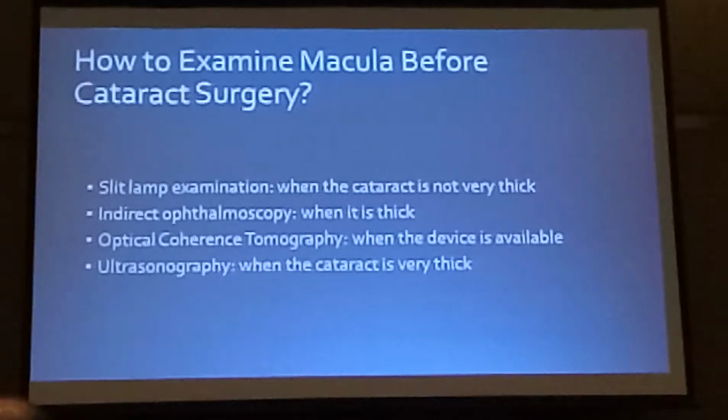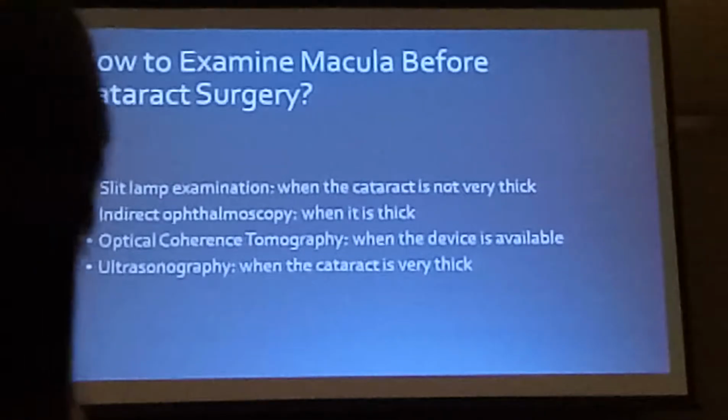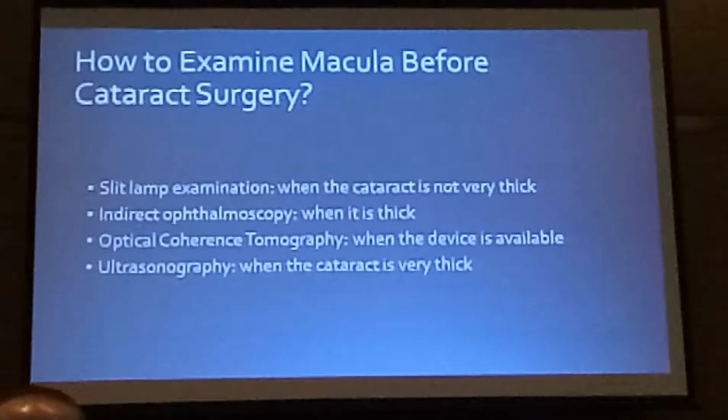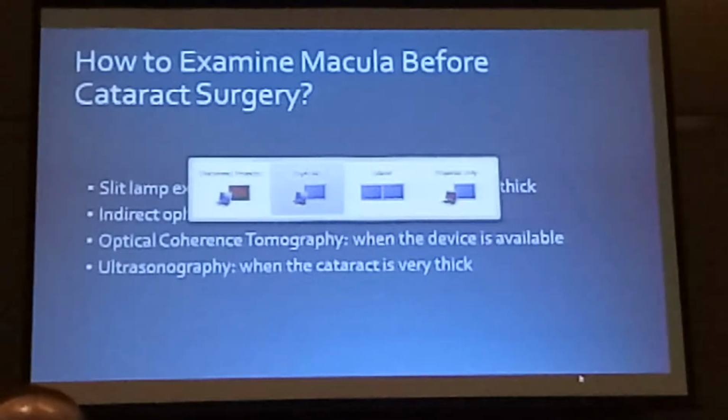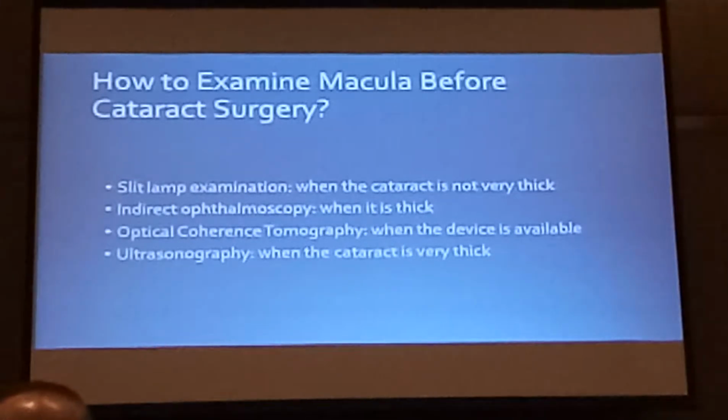We can do the retinal examination, especially of the macula, in many ways before cataract surgery. We can perform slit lamp examination using a handheld lens or contact lens very easily when the cataract is not very thick. When the cataract is thicker, we may do indirect ophthalmoscopy. For some cases, you may want to do OCT if the device is available, and I think it's becoming standard for evaluating the macula before cataract surgery.